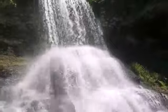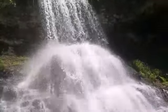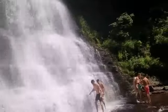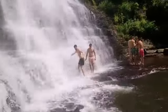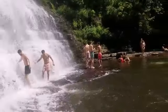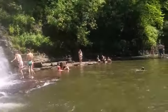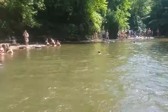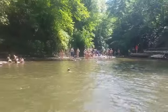Falls are kind of like a cascade. They come up there and hit a set of rocks and then they come down and hit another set of rocks. Here's some guys over here walking along the edge of the cliff, and there's some other people over there, and there's people over here swimming and talking. A lot of people out in the water, a lot of people down there.